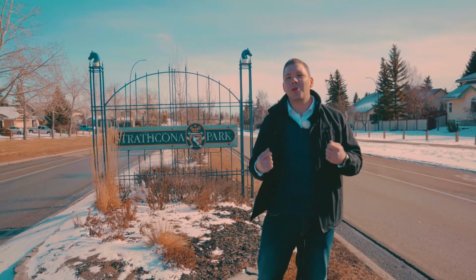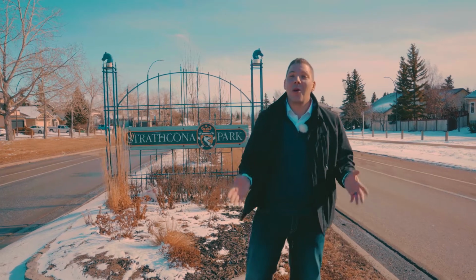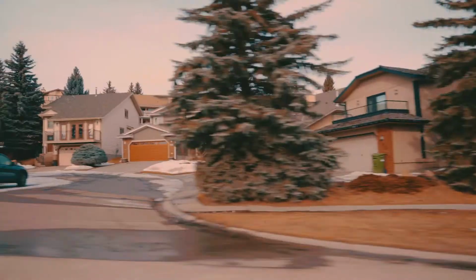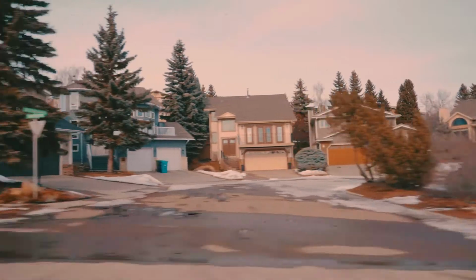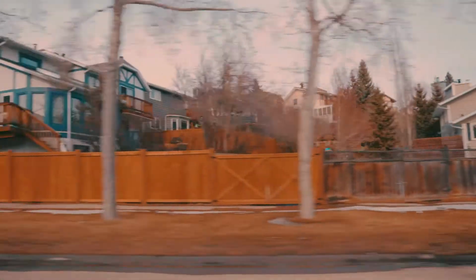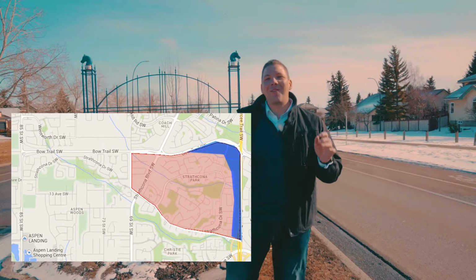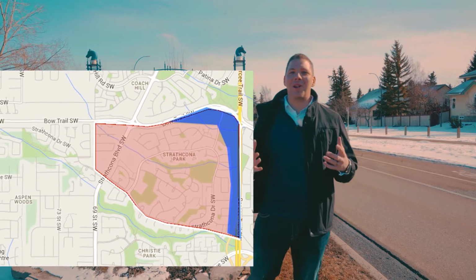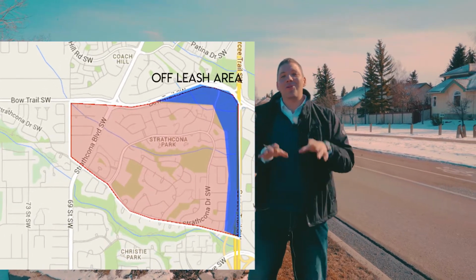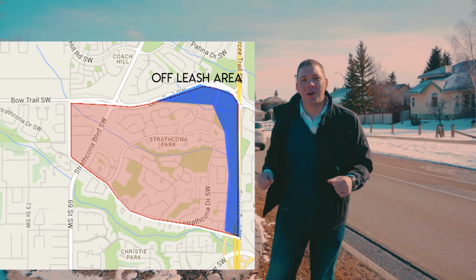But let's say we're trying to avoid driving and maybe those excessive parking charges downtown. Well, you're in just as much luck as you are in walking distance to the 69th Street and 17th Ave C train station that will again take you straight downtown, giving you options wherever you want to go. And finally, we can't forget about our furry little friends here on Community Spotlight. Unfortunately, Strathcona Park does have an off-leash area running right alongside Sarcee Trail there.